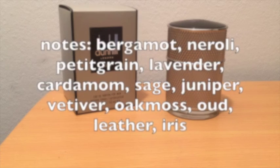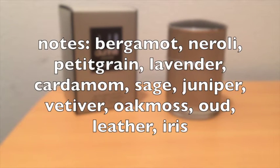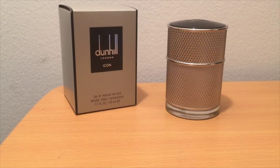The notes on Icon are bergamot, neroli, black pepper, and petit grain at the top, lavender, cardamom, sage, and juniper in the middle, vetiver, oak moss, oud, leather, iris in the base.